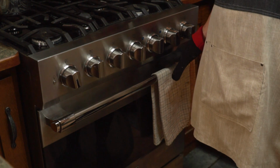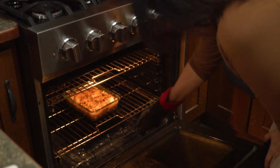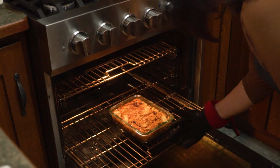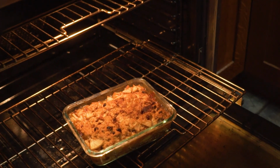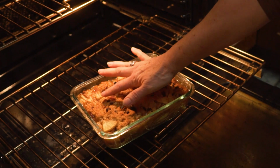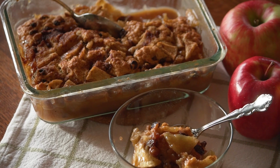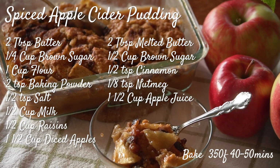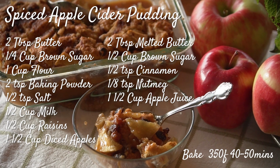So it's been baking for 50 minutes or so, so I'm pretty sure it'll be ready by now. There it is. You can see the juice bubbling around the sides, and if I touch it, it's firm, so we know it's ready. And that's how you make spiced apple cider pudding.